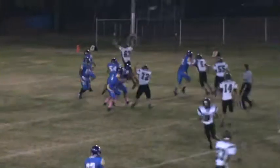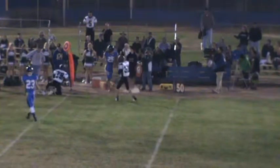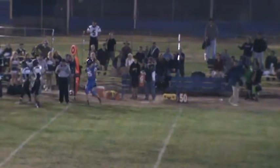Trying to make a hotspot connection. He looks, he throws, has a receiver. What a beautiful catch by number 25, Brian Berg.